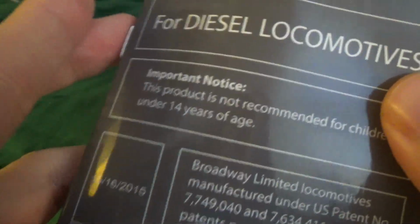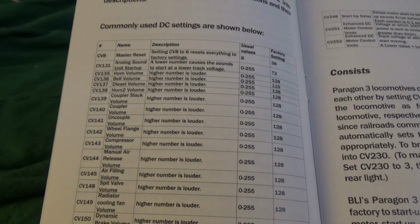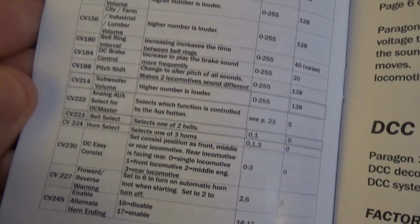Opening the box, we see it's a traditional Broadway Limited and seemingly traditional model train with a guidebook and operating manuals showing you how to work with the unit, and also advertising the Rolling Thunder system, which is a unique sound system by Broadway Limited whereby the bass can be enhanced from the locomotives by connecting a subwoofer into your DCC system. I'm not going to be using it, but it is available to you.